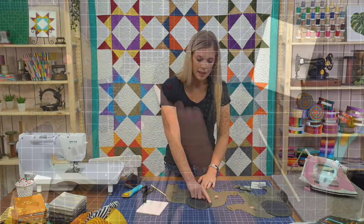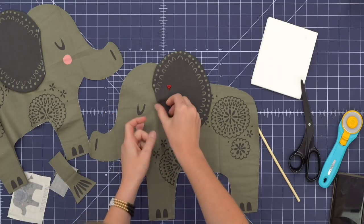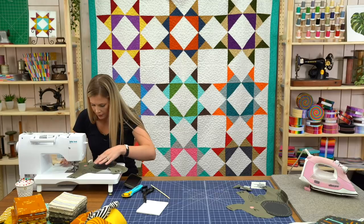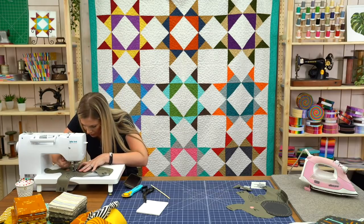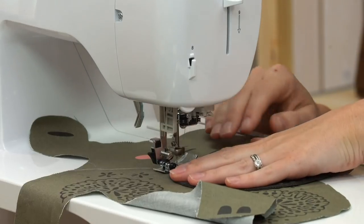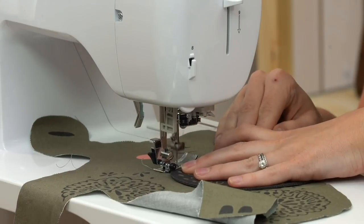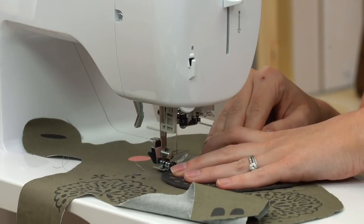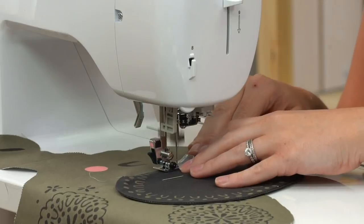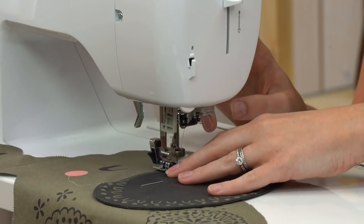Okay, so we have this in place. Now we're just going to take this to the machine and we're going to top stitch, just about an eighth of an inch away from there, and that's going to close up our opening and also attach it to the body of the elephant. So let's do that. And remember, you do want to lock your stitches in place here because you don't want this to come loose, so make sure you backstitch. All right. There we go. Backstitch again at the top.